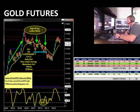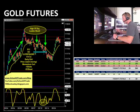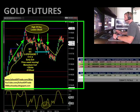Let's take a look at some of the scalp trades we took today. First trade here was on gold. Now, this is the example we said before, right? Remember we took an ATR before? The ATR was decreasing after 9:30, so this is about the best price action we saw all morning here on gold.